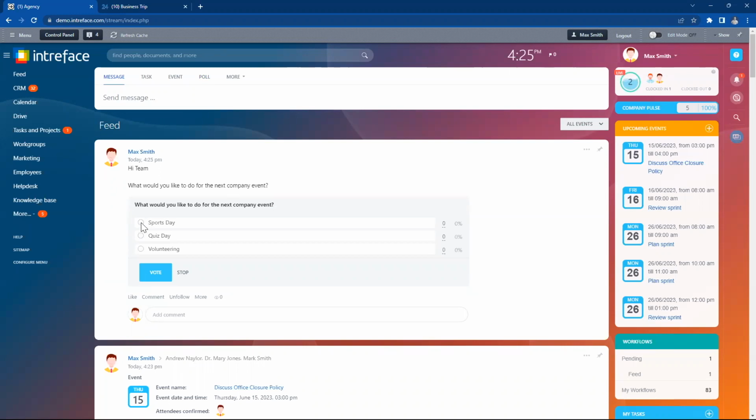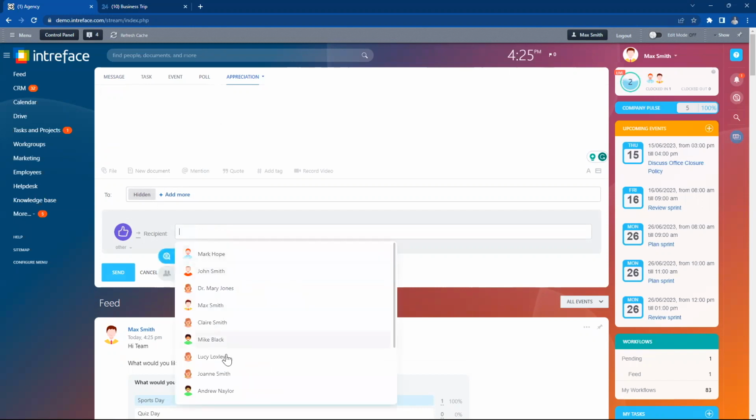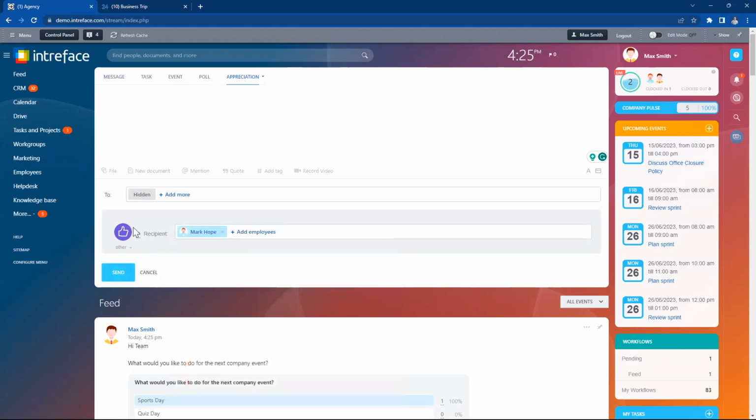So I could then select an answer like so, and we can then see what the overall popular answer is to that question. And other types of messages we could send as well, and a popular way to engage with your colleagues is via an appreciation. So inside here, if someone's done a really good job, what we could do is select that user like so, and then we could select what type of badge we want to award them.